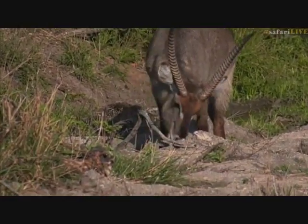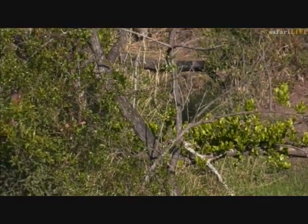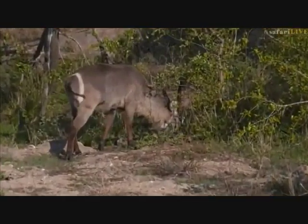But you can see that waterbuck has found itself a little oasis. So there's a seep that is coming through and bright green grass, which is probably super tasty. It's also probably nice and cool underfoot as well. And so that makes a perfect place to graze.